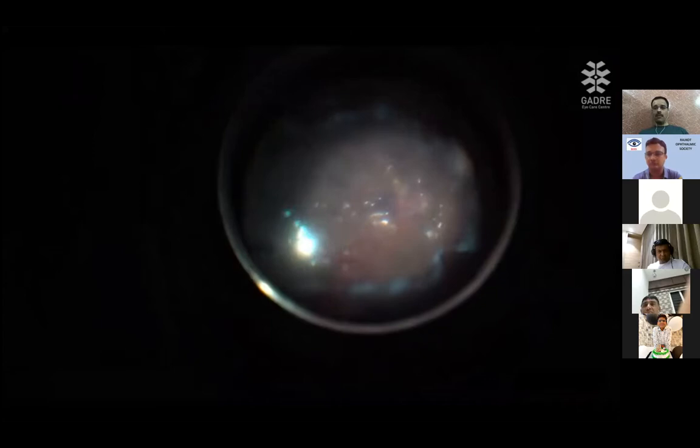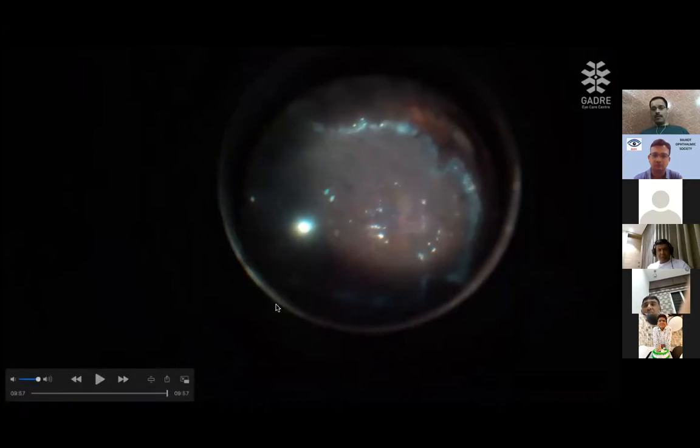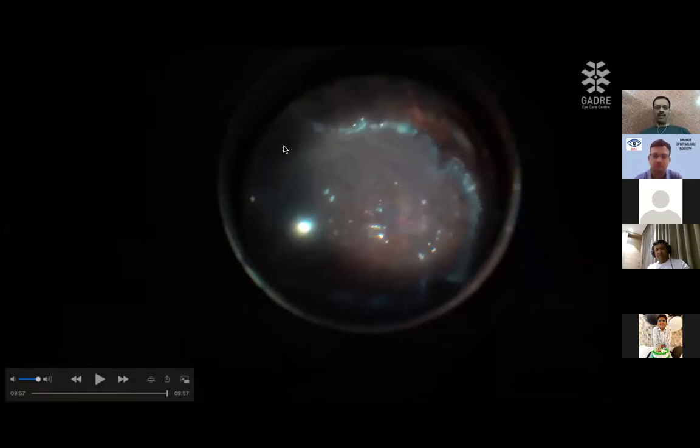So all these cases are dire approaches to save whatever minimum amount of vision we can. I explain to them that this eye would always be the weaker eye, and God forbid if something happens to the other eye, the child might have minimum ambulatory vision. Thank you. I end my case here.